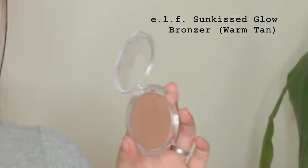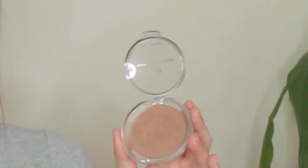Next, I have a bronzer that I really want to share with you guys. This is from e.l.f. This is their Sunkissed Glow Bronzer. So it looks like this. Although the name is Warm Tan, but as you can see, I think it's actually a very neutral tone. It's not too warm but not too cool or ashy as well. Will complement quite many different skin tones.